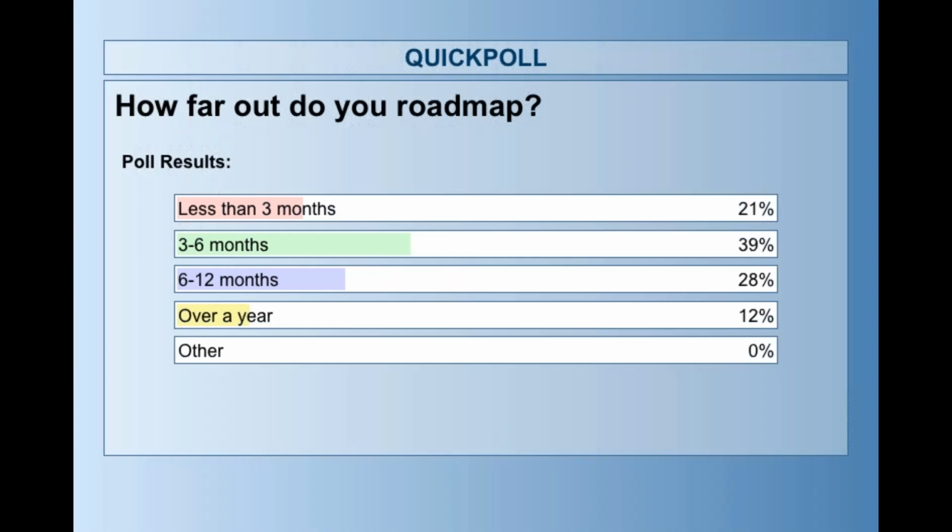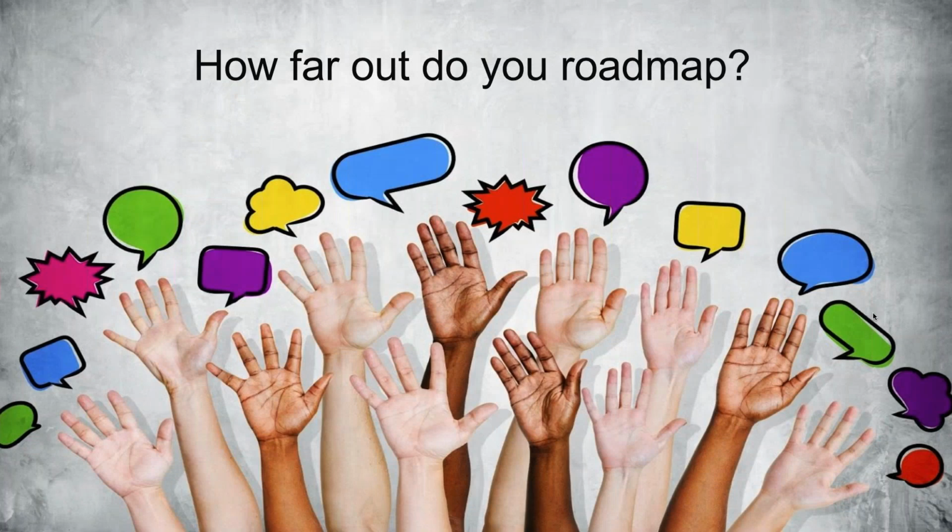Great, let's see. Oh, this is interesting. So less than 3 months, about 20%. The majority are 3 to 6 months. And we're looking at about a third that's 6 months to a year. That's interesting, and it's shortened a bit in terms of results we've seen in the past. That's great, that people are a little more flexible. Perfect.